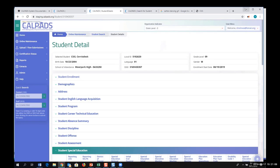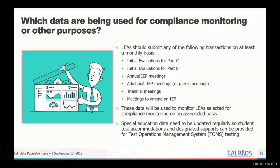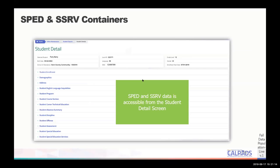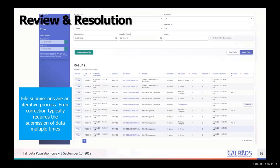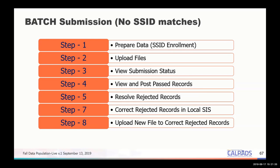But I'm going to go back to the PowerPoint. I think we're ready for a wrap-up. And so we focused on the batch file submission, right? The recap, here's the process. You prepare the data. You begin with your enrollment file. You upload the files in sequence: SNR, SINF, program, CELA, then through API, the SPED and the SSRV.